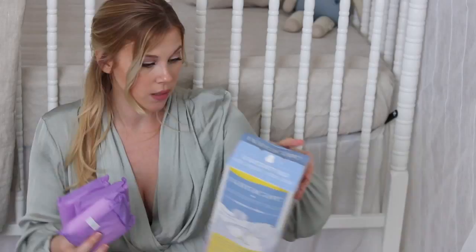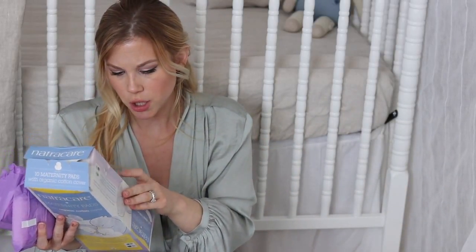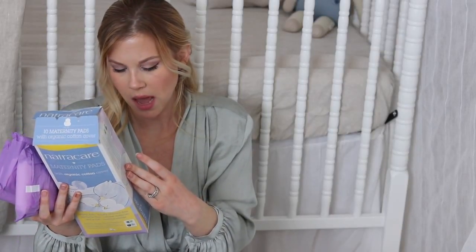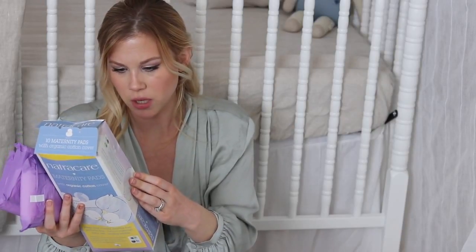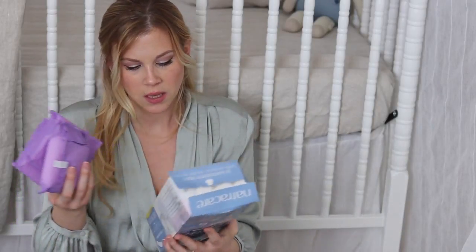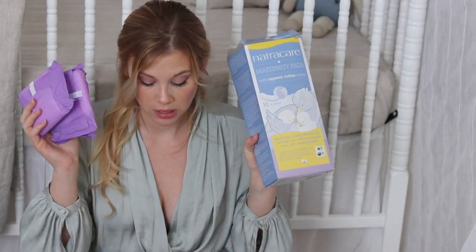So are these actually. Which level are these? Mother and baby maternity pads. Yeah, so they're not the everyday, they're not the regular pads, they're like the maternity pads, which have the 5 dots, which is like the heaviest. So gotta have some of those.